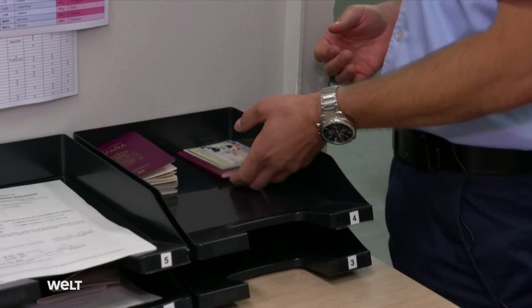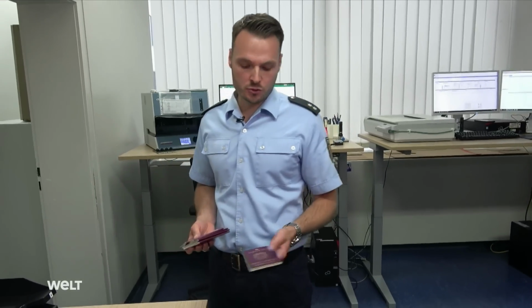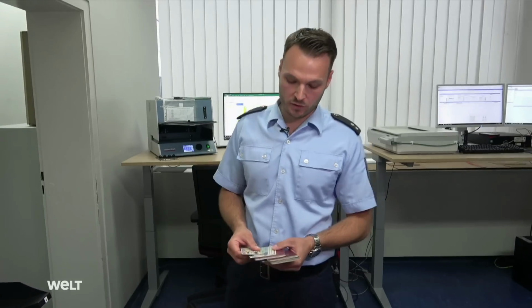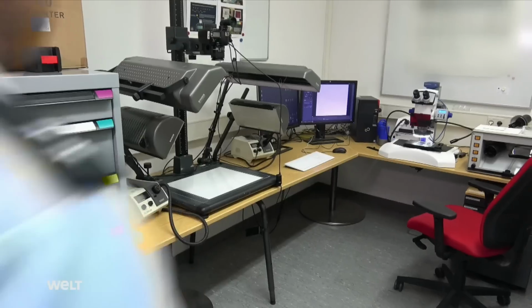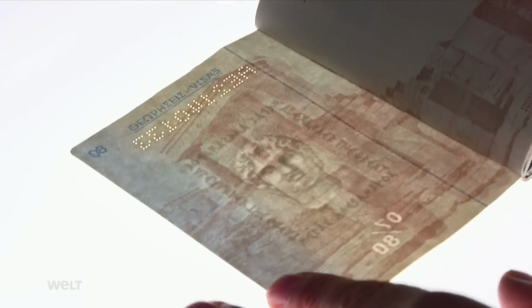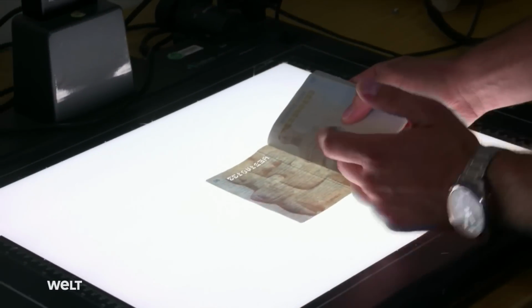In this box, you will find documents that have been found to be forged by border controls over the past 2 weeks. These documents include a wide range of European documents, particularly from Italy and Greece. This not only refers to passports, but also to identity cards from various countries. He is currently dealing with a Greek passport that his colleagues at the checkpoint have found on a traveler from Turkey. The police superintendent first checks the watermarks.